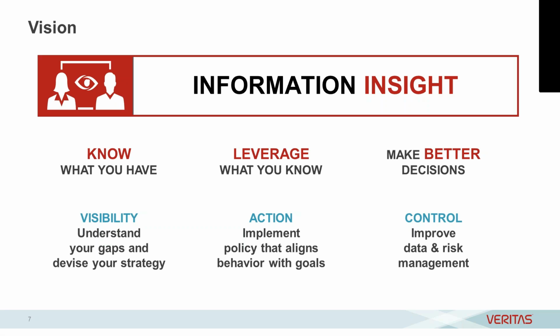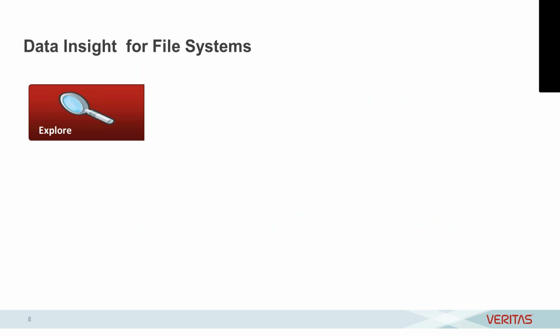So you can prove to your management that the data is protected in a correct way, and only people who need access have access to it. And those are the things we can manage with our Data Insight product. So what is Data Insight? Data Insight is a product which is installed, and it does a couple of things.